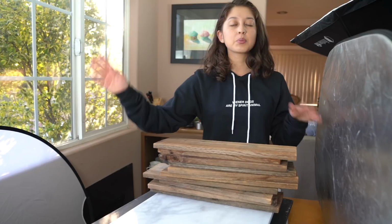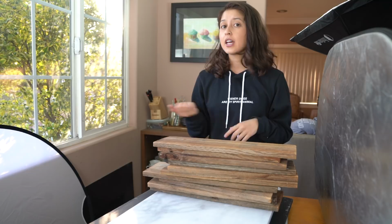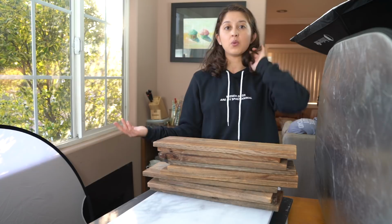But anyways, we found two surfaces. We'll insert photos here. On the side of the road, someone was throwing them out because the legs had broken, which was great for us because we didn't want the legs on them. So I cut off the two extra legs and they were great surfaces.